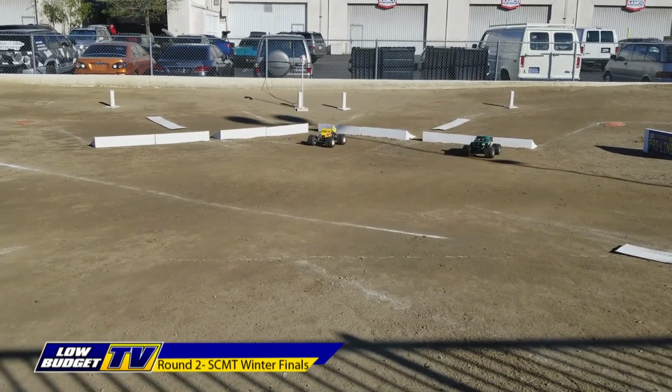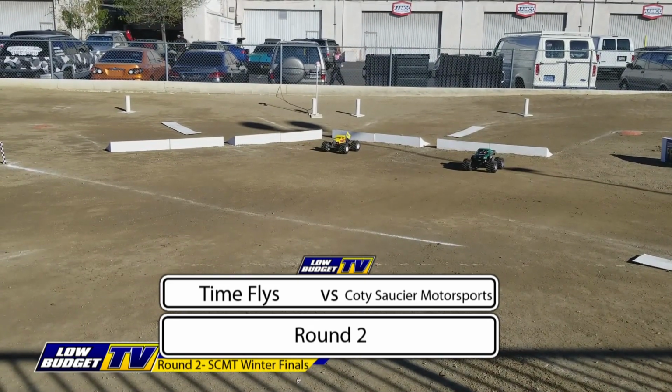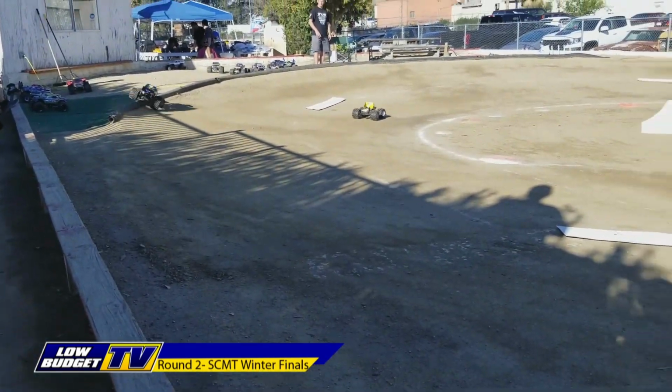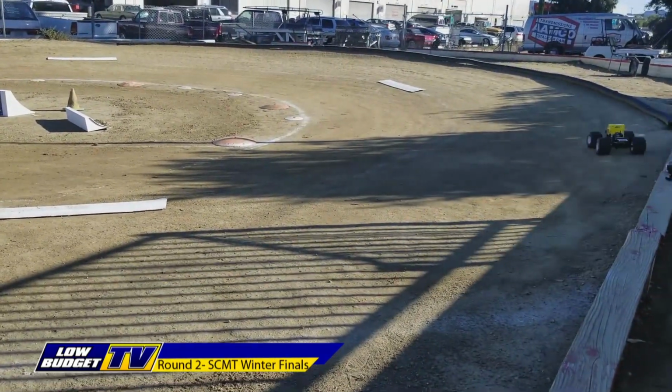As we move on to our next matchup, it's Time Flies versus Cody Saucier Motorsports. This is such a tricky track for these drivers. They gotta get acclimated, but the problem is the track keeps changing and drying out. Oh, big mistake by Cody Saucier Motorsports. Oh, and Time Flies almost throws it away too.